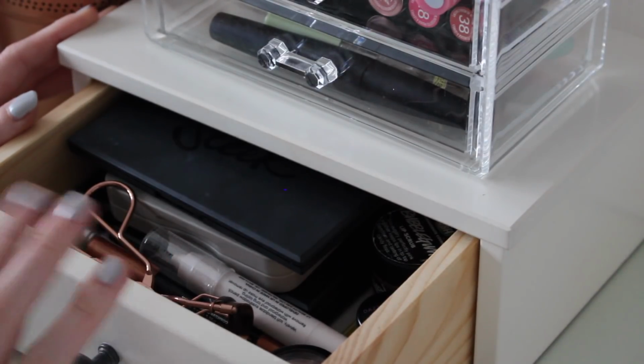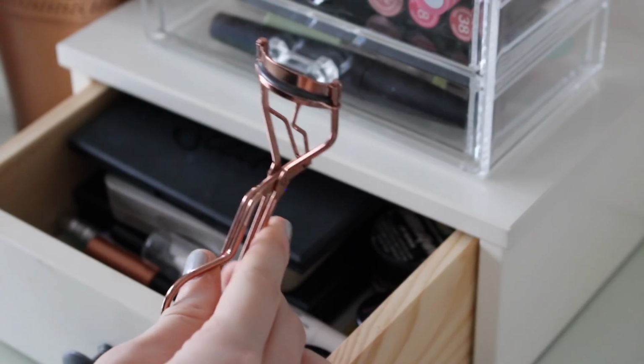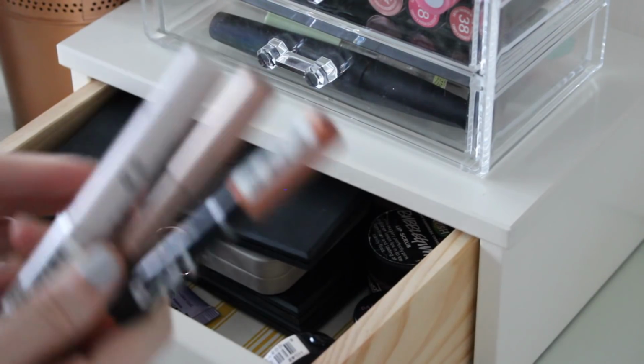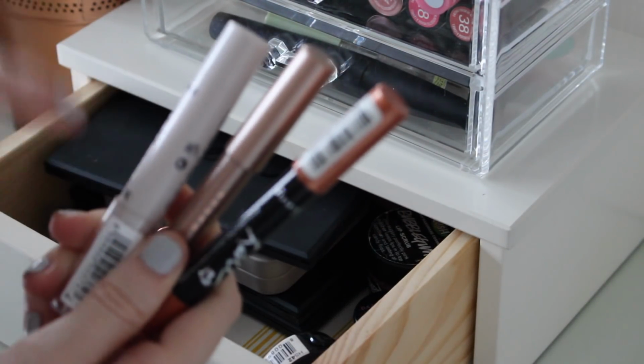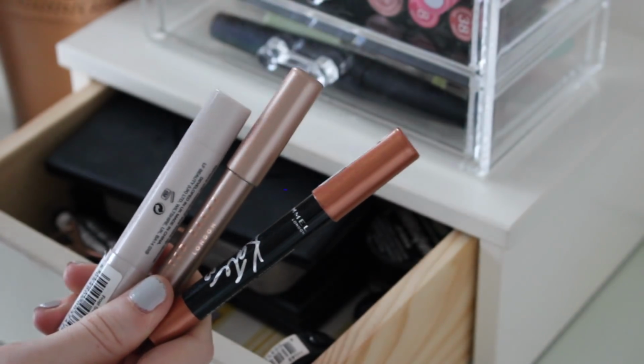Okay, so in this one I have a lot of eye things. It's a bit messy. So first off, I just have some eyelash curlers. These are the Ted Baker ones. They're just pretty standard. So I have a few different eye pencils. I have this super nice Kate Moss rose gold one. It's a Ted Baker gold one, which I got ages ago.